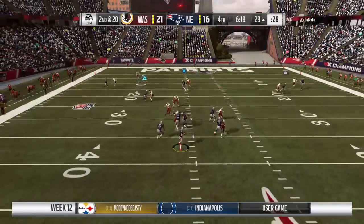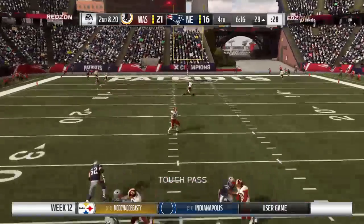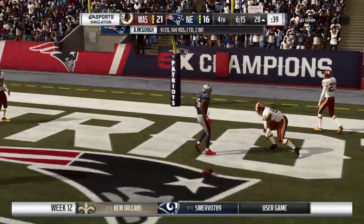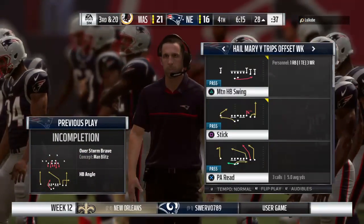Now a shotgun snap as they'll look to throw. Letting one go deep for the end zone. And he's unable to grab it. Thought he might have had position, couldn't hold on.